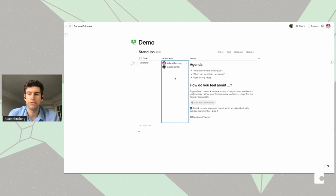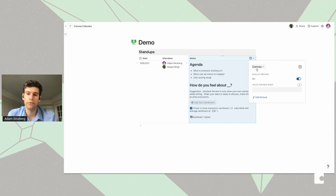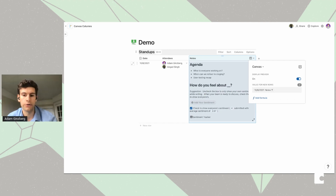Another thing that might be kind of interesting is, for a stand-up, you might be doing this every week, every couple of days. It would be nice if you can create these templates a little bit more simply. So for this, we might go into the Canvas options and add a value for new rows that are added to this table. And so we can say that maybe this notes can be kind of the template for all future rows.